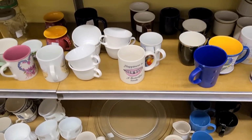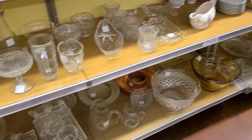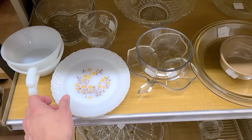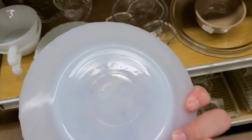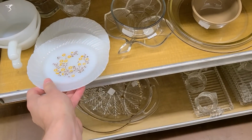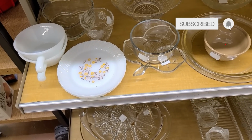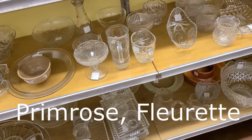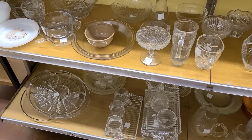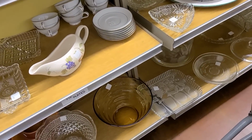Mugs. This is made in Mexico. It kind of looks like, I want to say Anchor Hocking, but it is Mexico and it says it right on the back. Or maybe I'm thinking of Fire King. So it looks a lot like the Fire King. For instance, Rosemary, not Rosemary, Rose something. I forget. It's hard to remember names of patterns like that. But there's a couple patterns that they did, and that's the Mexican version of it from Mexico.